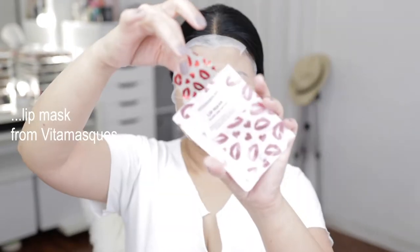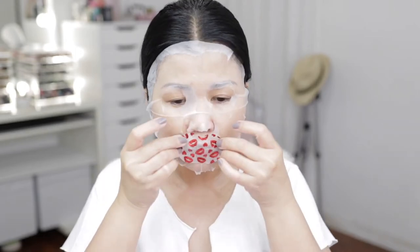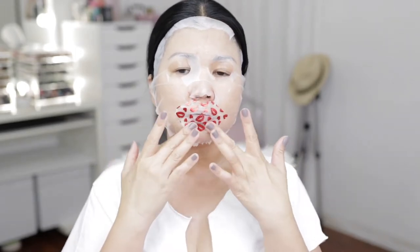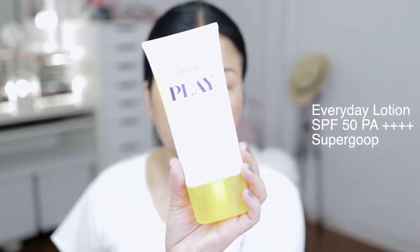I got this from Target. This is only $2 from VitaMasque. I'm going to wear this for the next 5 to 10 minutes. Okay, this is 10 minutes. And then next up, we're going to protect our skin using an SPF 50 from Supergoop. For my eye, don't forget your under eye. And this is the only sunscreen protection that I've tested that is so gentle on my under eye and on my eyelid. And this is the Neutrogena Sheer Zinc Mineral Sunscreen Stick.